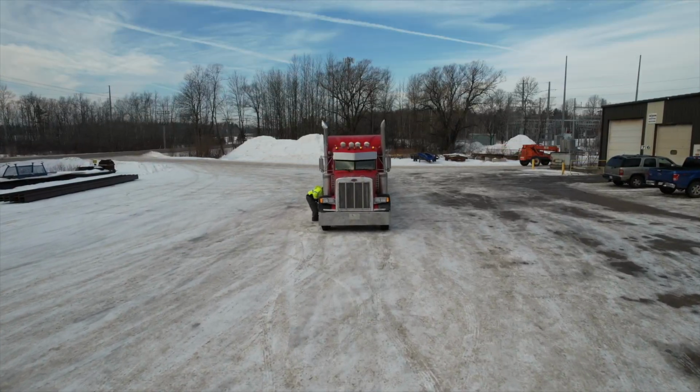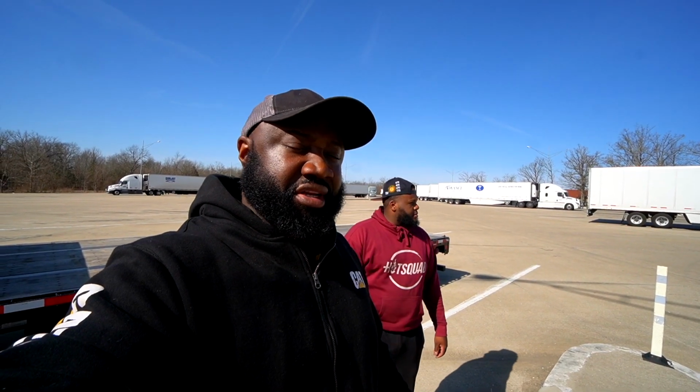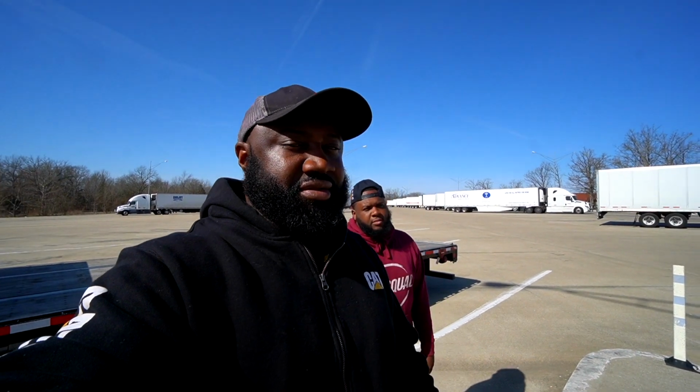Peterbilt is almost like certain cars you can consistently keep tricking out, fixing up, doing different things to them. This is why we got a classic 379, because if we stay in the trucking game long enough, we're going to want to chrome it out, trick it out, boost the power up, you name it. We want to have fun. Life ain't all about work. We want to go out there, look good, go to truck shows and all that stuff.